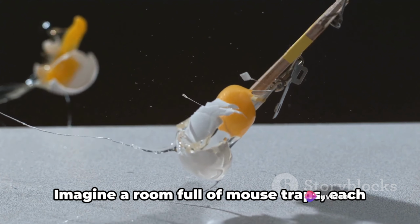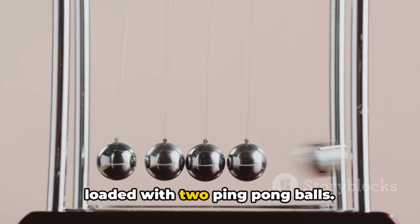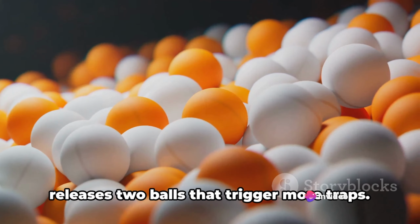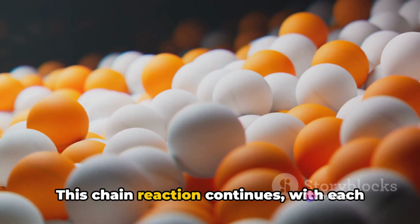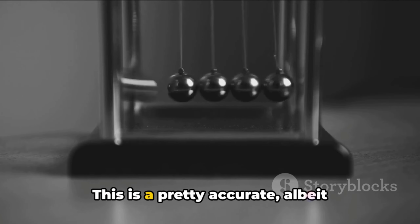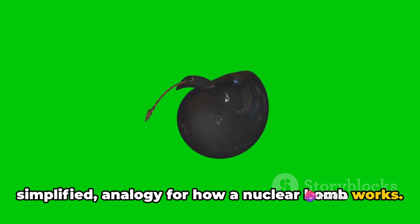Imagine a room full of mousetraps, each loaded with two ping-pong balls. If a single ball is thrown into the room, it triggers one mousetrap, which then releases two balls that trigger more traps. This chain reaction continues, with each trap setting off more and more until the room is filled with bouncing balls. This is a pretty accurate, albeit simplified, analogy for how a nuclear bomb works.